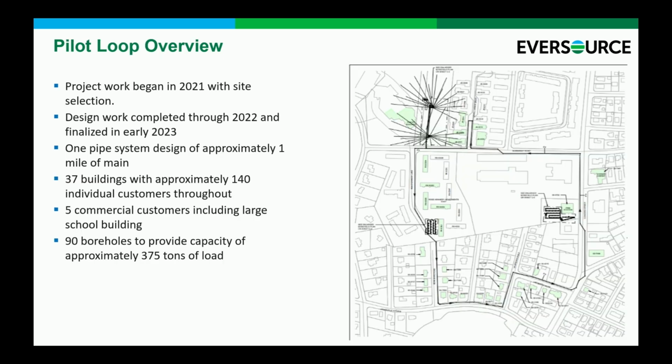So where did we end up? This here is an overview of the actual design of the loop itself. We've got about a mile of 8-inch pipe there running in a continuous circuit through a neighborhood in Framingham. We've got 3 separate bore fields on the loop, which accounts for about 90 total boreholes.